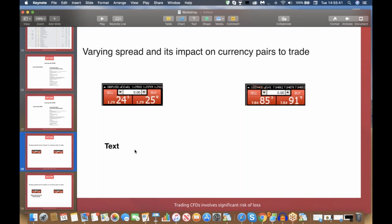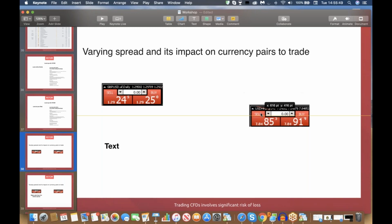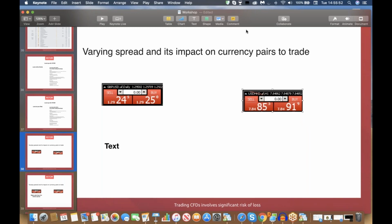Okay, here's an exotic currency here, US dollar, Hong Kong dollar, and you can see here that the spread is very large. 78485, 78491. So the spread is like 5-6 points here on this exotic currency. So that again is something for you to be aware of.